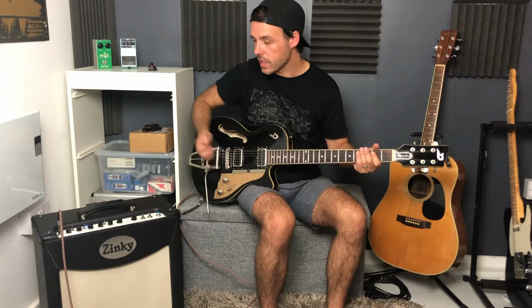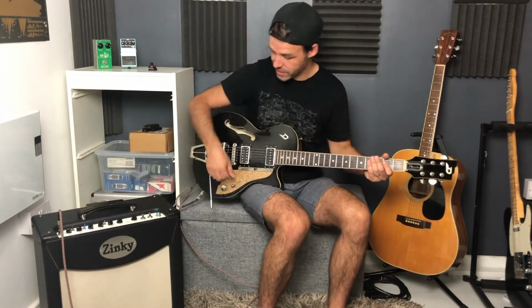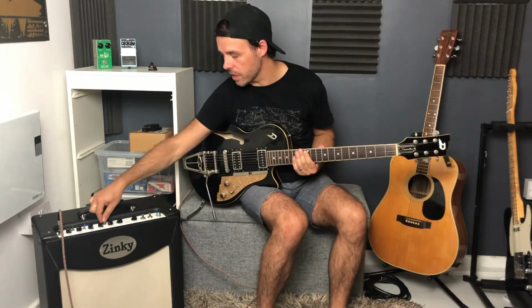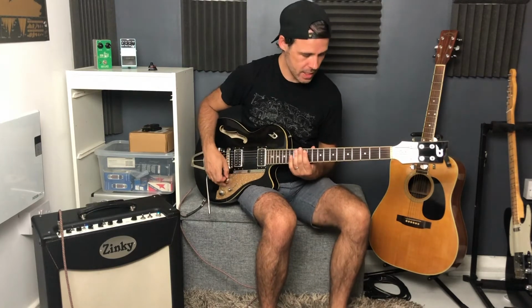Which I like a lot. Gain-wise, if I dial the gain all the way up, it'll never do thrash. You hear it starting to get a bit angry at me. It'll never do thrash or heavy metal tones. But yeah, it gets quite close. I'm going to implement the boost now as well, the mid boost, just to give it a bit of a kick in the behind.